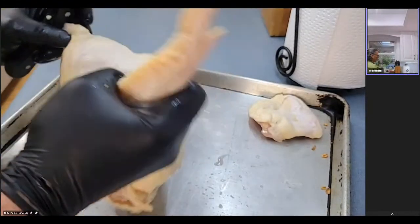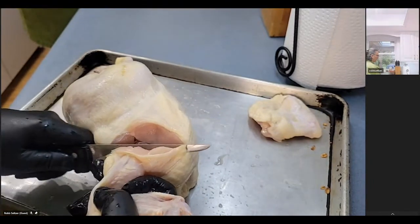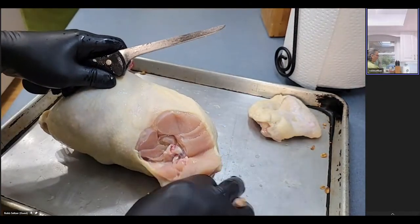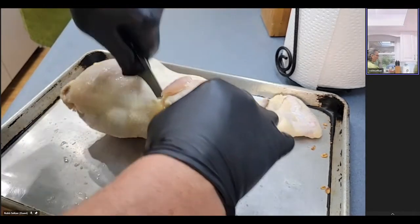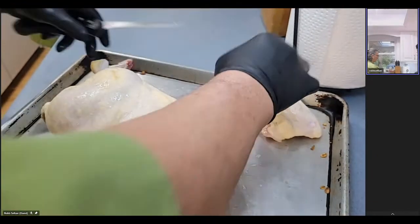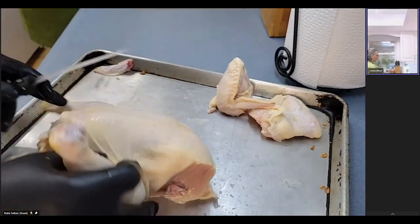Same thing on the other side, okay? We go from the inside, cut, bend with my wrist. You see that? See how that joint just came right apart for me? And cut right around and get a nice piece of meat with that as well, okay? There we go. We'll leave that one with the wing tip on it. Okay, wings are off. Next, we go for the legs, okay?